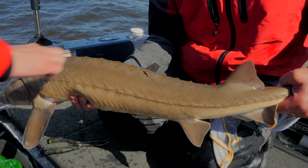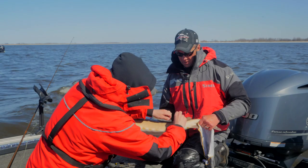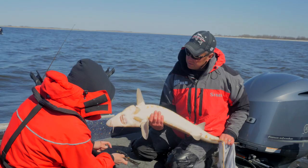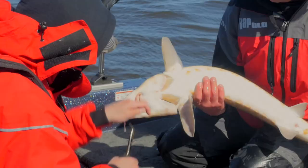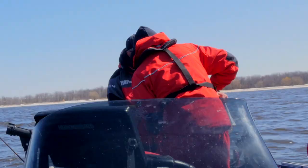Okay, you want to help unwrap me? She rolled up in it a couple times, so yep, there we go. She's lassoed. And those circle hooks every time, right where you want them. There it is. There you go. All right, I'll release it for you, unless you want to do it. Sure, I'll hold one. There you go.